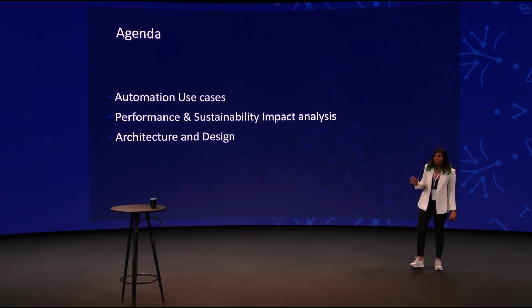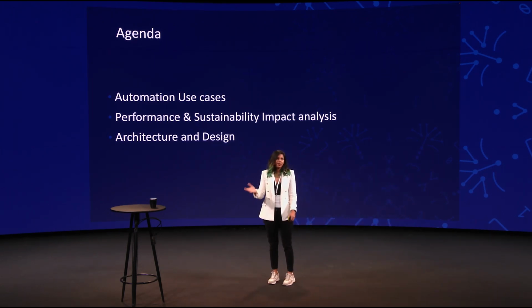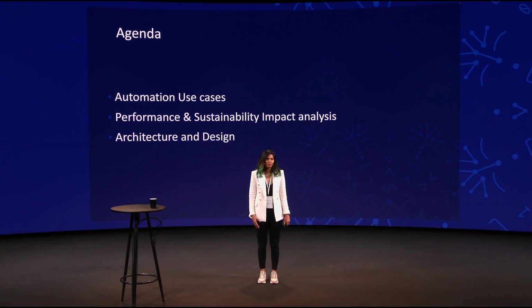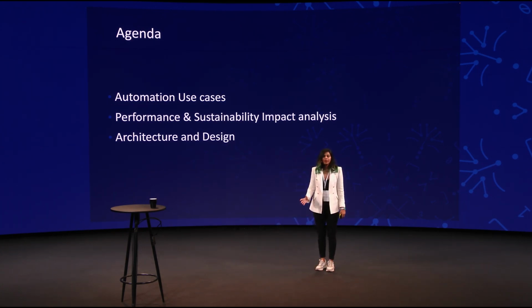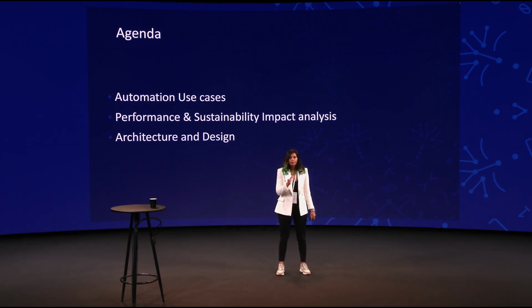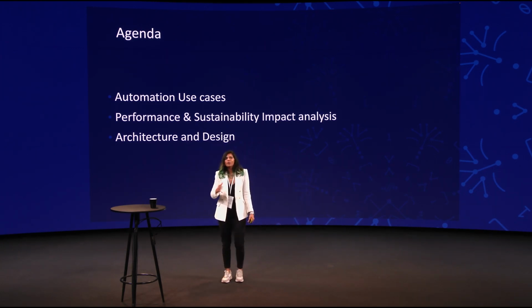This session is high level. We deep dive further with the other speakers, and we have a demo planned for you as well. If you have any detailed questions, I'll be here today and tomorrow, so we can catch up. In this session, we discuss some of the automation use cases, their impact on performance and sustainability, and architecture and design. The main point is how you can include both of these things in your design and architecture so that it can have an impact. Because unless we start measuring, how will we improve all of these aspects, right?